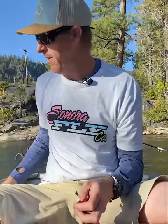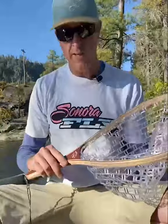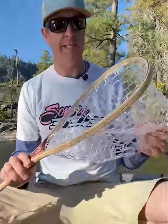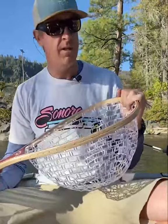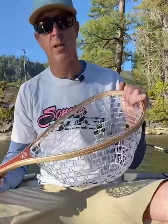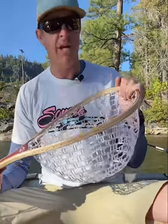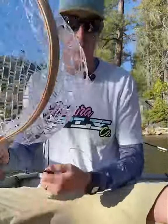Can't state that enough. Next on the list, we're going to go with a net. $30 gets you a nice rubber basket catch and release net. As soon as you get a fish hooked up on those high Sierra streams, you really have a hard time landing it and handling that fish properly without a good net. So your first time out, first time catching a fish, you'll completely understand why you need one. So $30 gets you a good net.